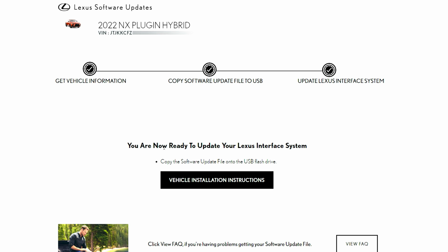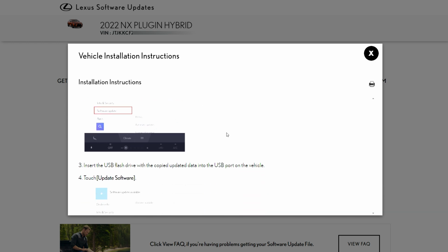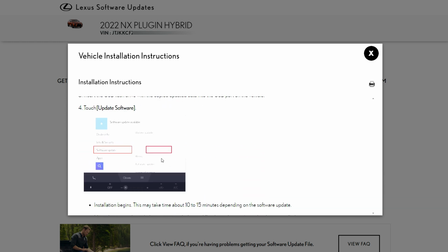So then it says you're ready to update your Lexus interface, copy software, and then you can see the installation instructions. So I'm going to go here. Here's the instructions of how do you actually go and do the update. So you touch the gear and the main menu of the Lexus interface, touch software update on the sub menu, and then when you insert the USB, you would actually see update software.